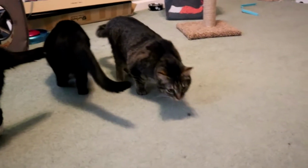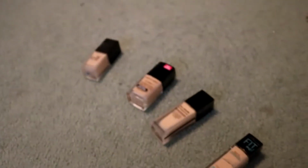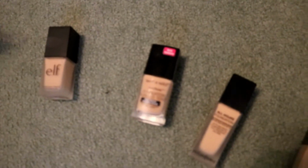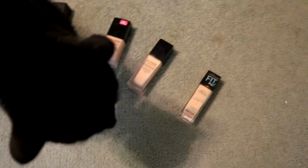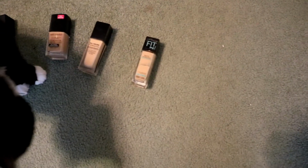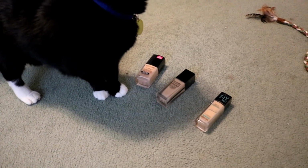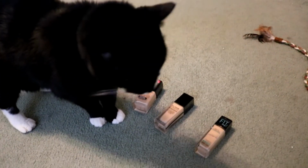Okay. Pick me a foundation. So we have the e.l.f. Flawless Finish, the Photo Focus by Wet n Wild. Oh, Martin, are you gonna pick me a foundation? The YSL All Hours and the Fit Me Matte and Poreless. Alright. Choose one, Martin. You're just standing there. Do you just want love? Okay.